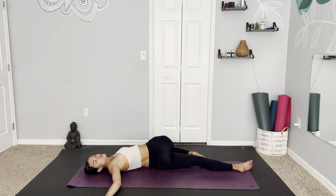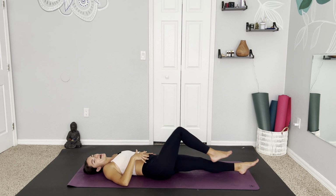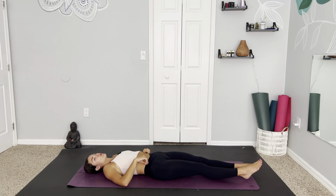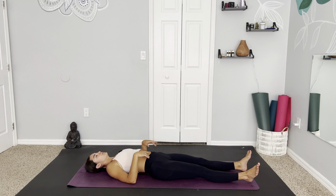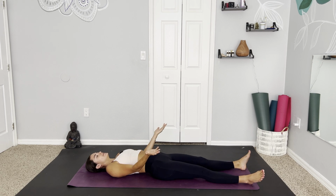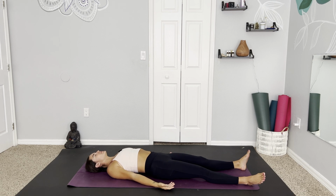And then our final posture that we should be doing every day is our favorite, a lot of our favorites, Shavasana. So rolling back onto the back, come into corpse pose. Extend the legs long, coming into number 10. Let the feet open naturally to the sides. Lay the arms by the sides, palms face up. Tuck the shoulder blades underneath.